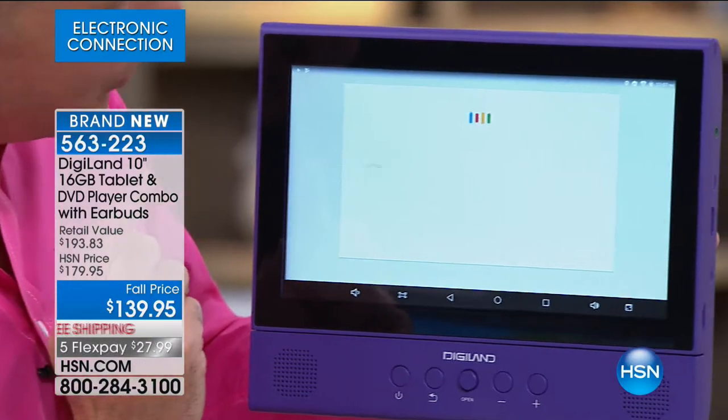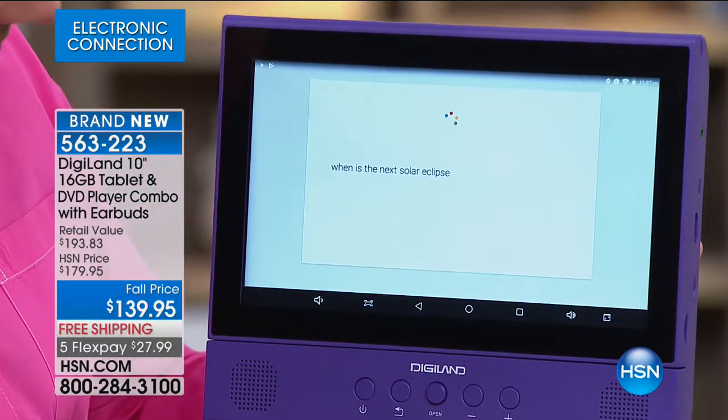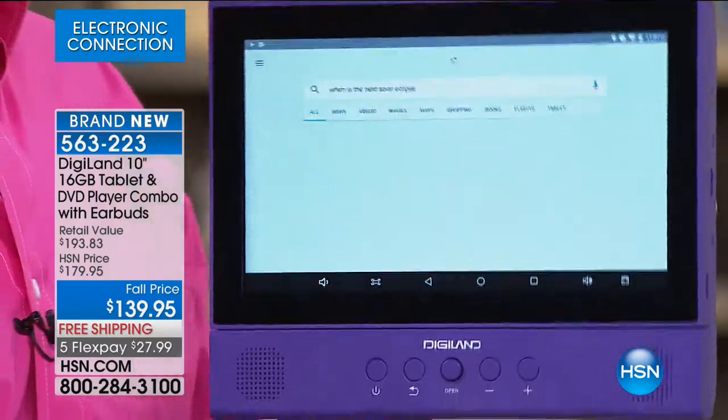When is the next solar eclipse? August 21st, 2017. Now something I want to show you.